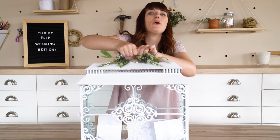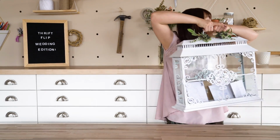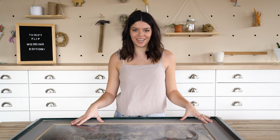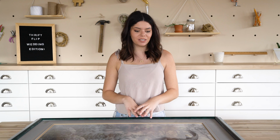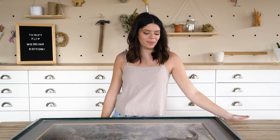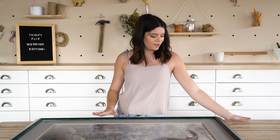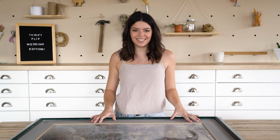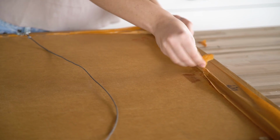All right, let's see what Becky has to make. So we also picked up this giant eagle picture at the thrift store, but I want to use it just for the frame because I'm thinking about doing a seating chart, because everyone that comes to my wedding needs to know where to sit at what tables. So this would be the perfect frame to do that in. I think the first step is taking out the picture that's currently in it.